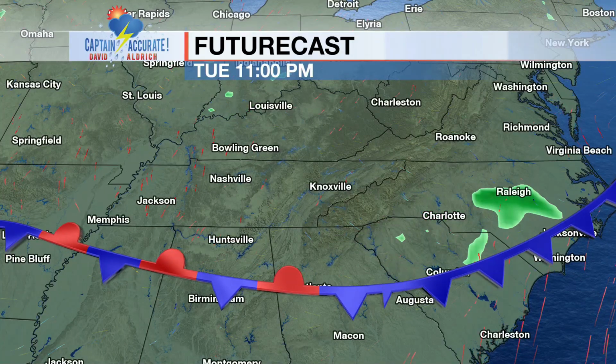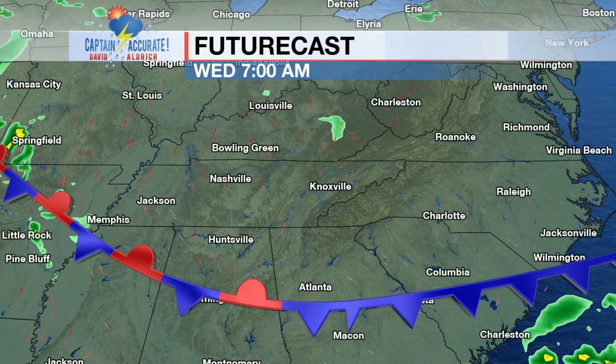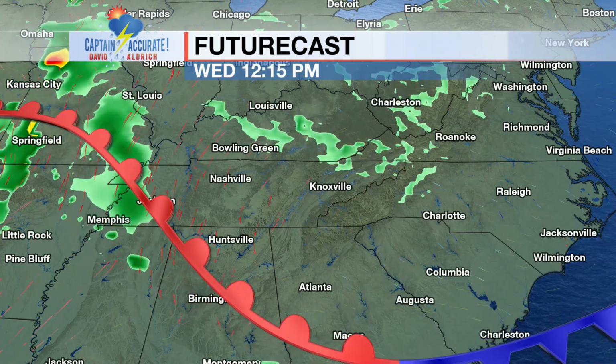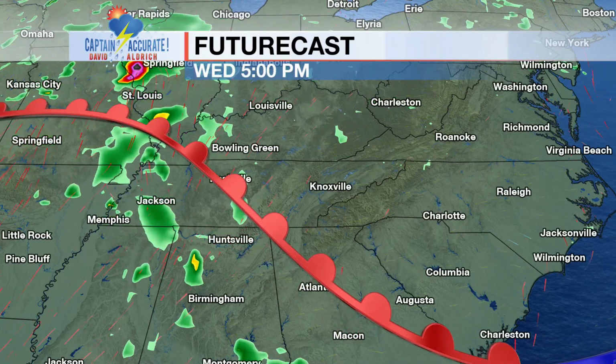So here's the future cast. Not a whole lot to see at 11 o'clock tonight, and really not a whole lot to see at 7 a.m. tomorrow morning. As I said, it's going to be hard-pressed, 20% chance that you get a passing shower, and it looks like it's converging along the Tennessee, Virginia, and Kentucky line. Then it kind of fades away, right? There's 245, not a whole lot.